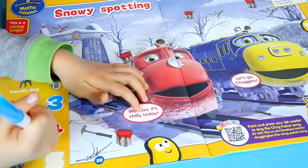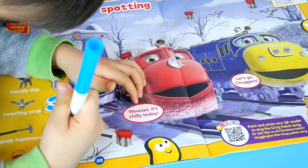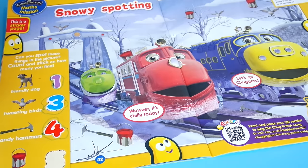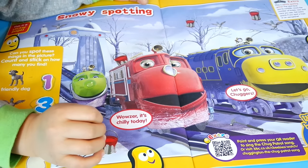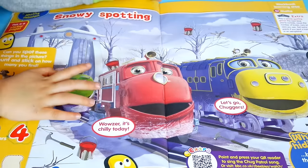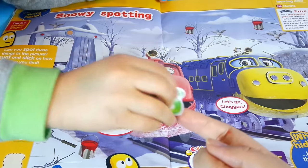Okay, number five, then you need to find five paint pots. Good. Where are the five paint pots? There's five red paint pots. Can you point to them if you find them? One, two. I think I see one. There's one. So how many is all together? One, two, three, four. He's missing one. Five. Yay, you did it. Two, three, four, five. Very good.